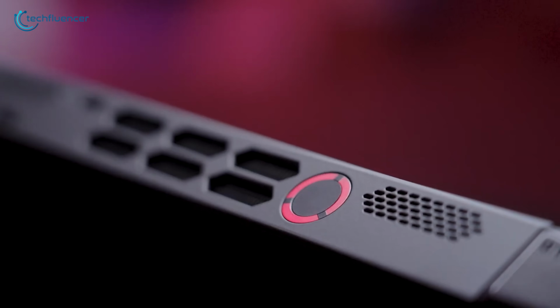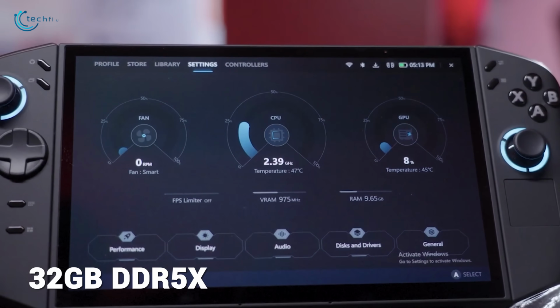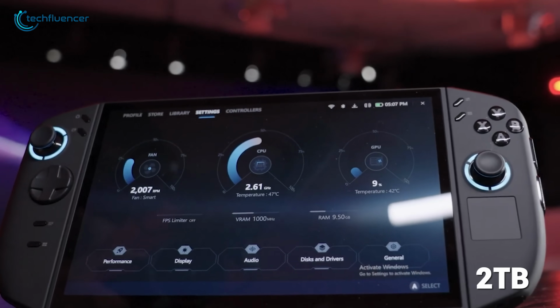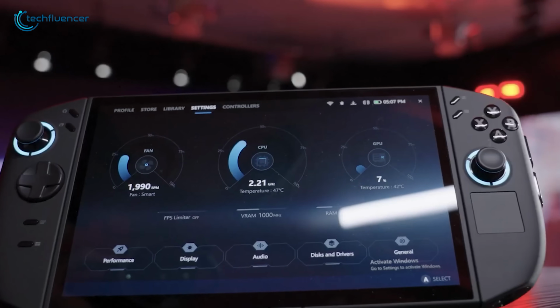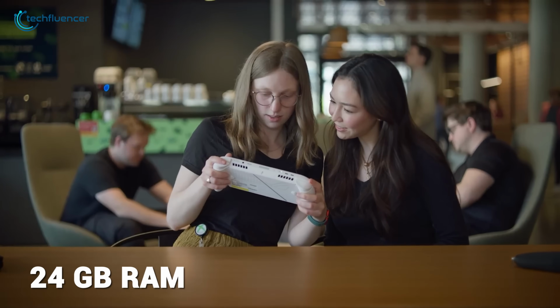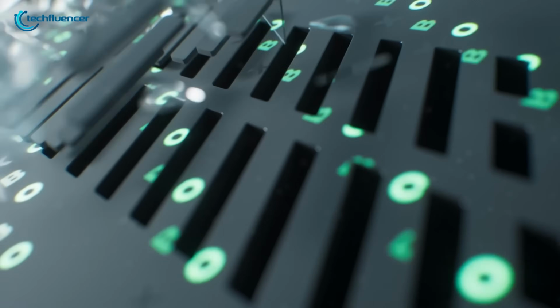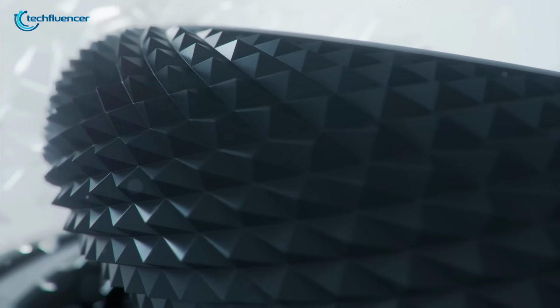You can configure it with up to 32 GB of LPDDR5X RAM and up to 2 TB of storage, though in a smaller 2242 SSD form factor. The Ally X caps out at 24 GB RAM and 1 TB storage, but it does use the larger and easier to upgrade 2280 SSD slot.